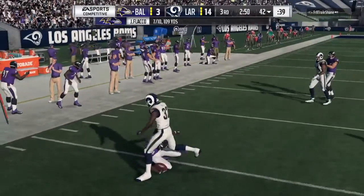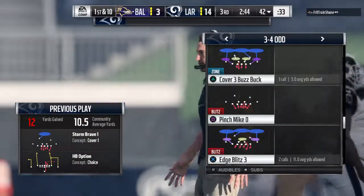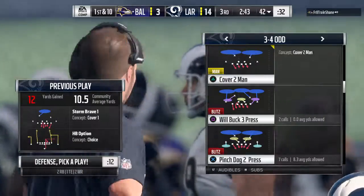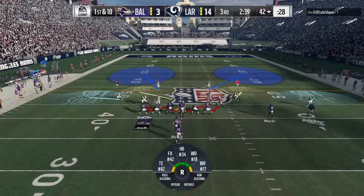Looking for the out route. It's complete to Macklin. 12 yards to pick up there. Good for a Raven first. Well, that's what you're looking for when you want to throw the ball downfield. You want one of those guys who can play out on the perimeter, can play out wide, who can not only get open, but when they're covered, can uncover themselves downfield and create catches.